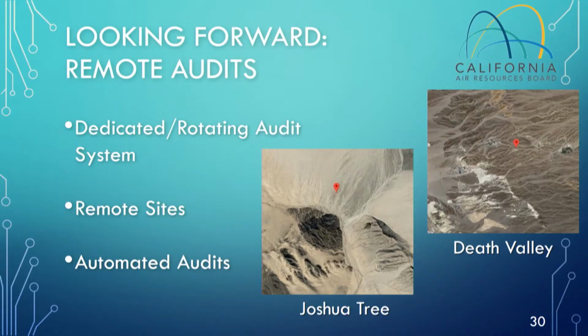So looking forward, we're going to be looking into remote audits. So you might ask, what are remote audits? Remote audits is going to be the ability to audit a station remotely without you having to be there.